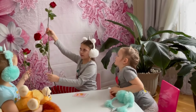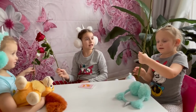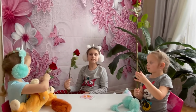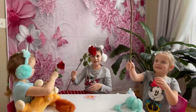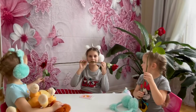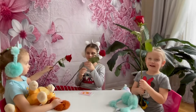Done. Be careful, guys. They have spikes. Are you okay? It doesn't feel like they have spikes. They smell so fresh. Guys, look how pretty they are. In movies, I see people hold them like this. We hold the flower like this.